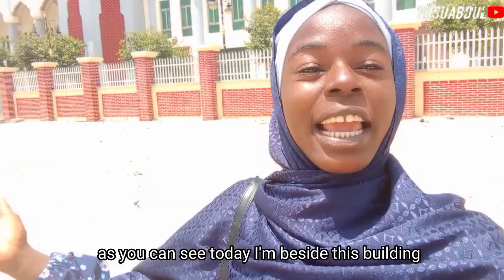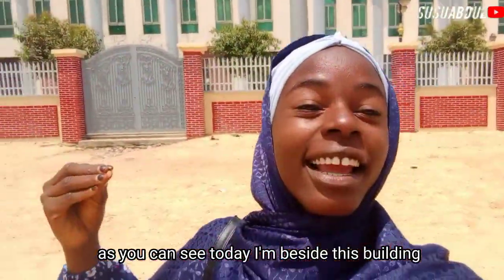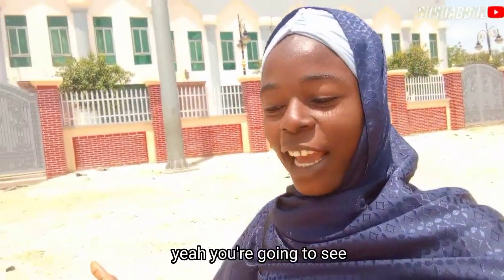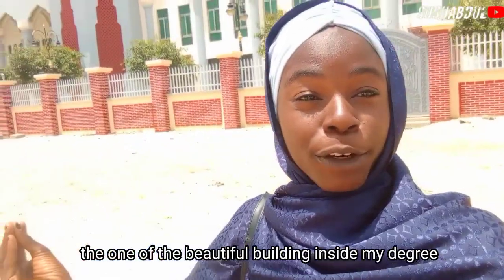As you can see, today I'm beside this building. This is the Maiduguri Central Mosque. You're gonna see one of the beautiful buildings inside Maiduguri.